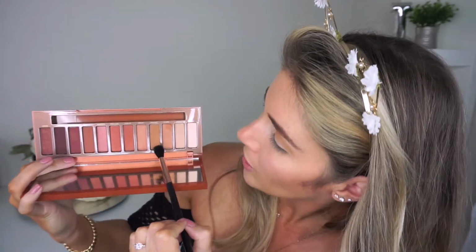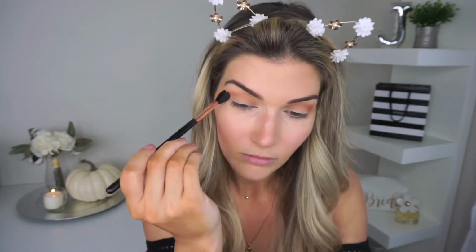And then taking the color right next to it, it's called Low Blow, and it's just kind of a deeper brown. I'll kind of just lay that right over top, but focus it more into my crease. All right, so I'm actually gonna put this to the side for a minute. This color is like calling my name right now.